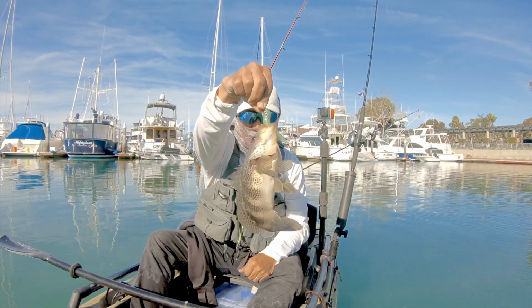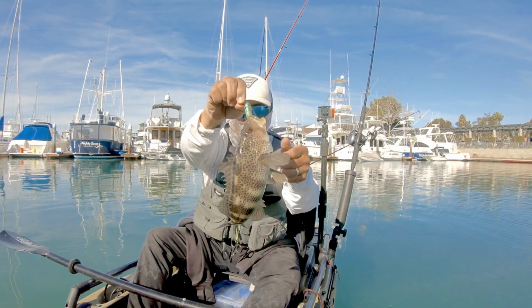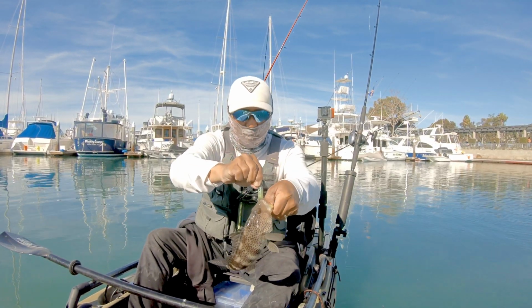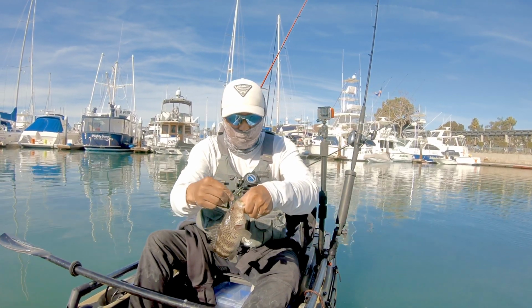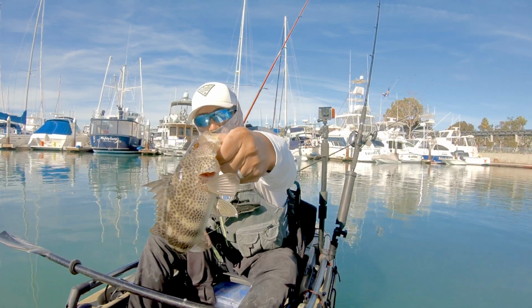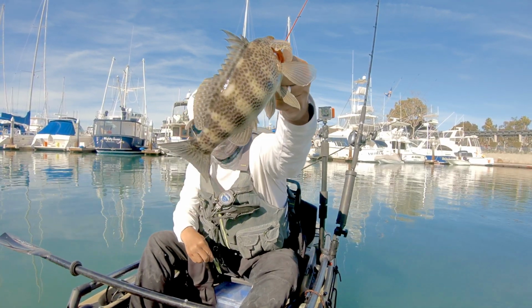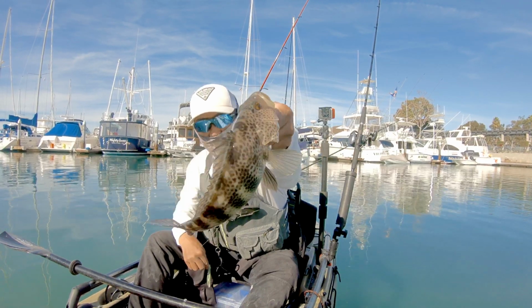Here's a better look at this beautiful fish. As you can see, I caught this one using the sardine colored hookup bait as well. That was the hot color today. I tried everything from red crab to anchovy and shad. They wouldn't hit anything but sardine.